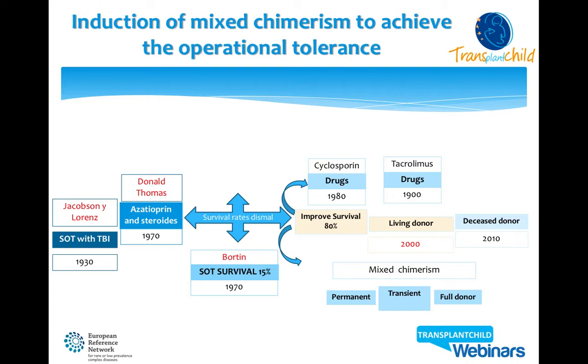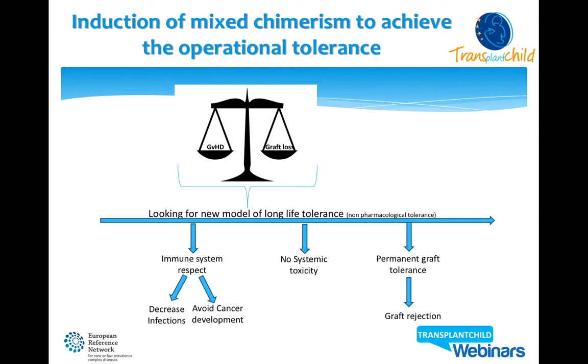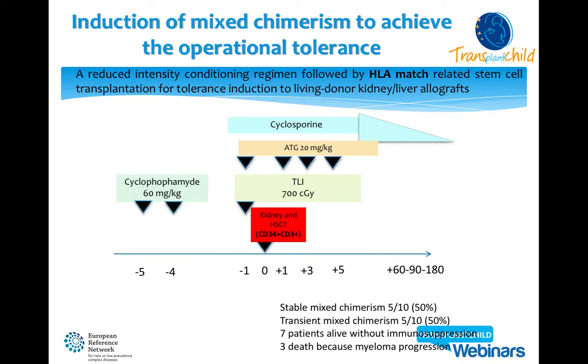At this time, no new drugs have been developed; they stopped in the last century. So we also need to include mixed chimerism as a strategy, because we already know that immunosuppressive drugs impair the immune system, have toxicity, and fail to induce tolerance. So we need a new model, and this new model can be hematopoietic stem cell mixed chimerism.